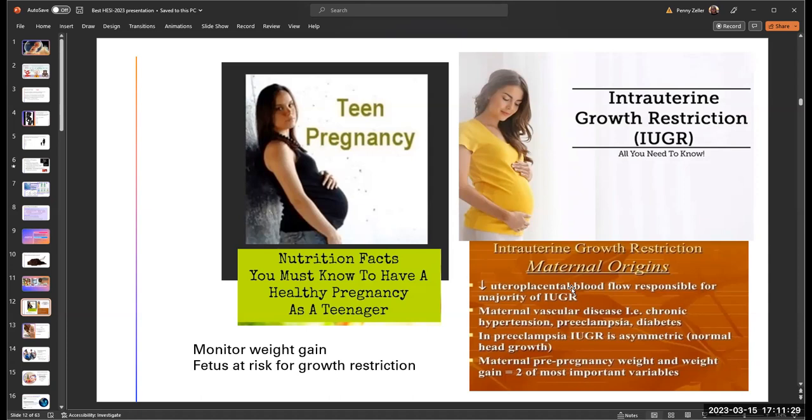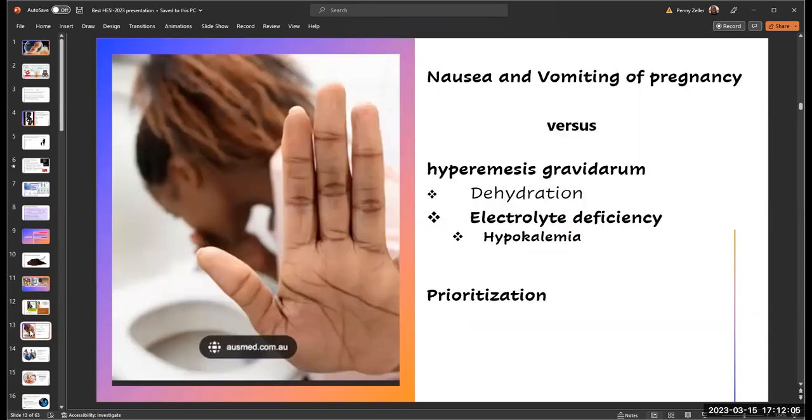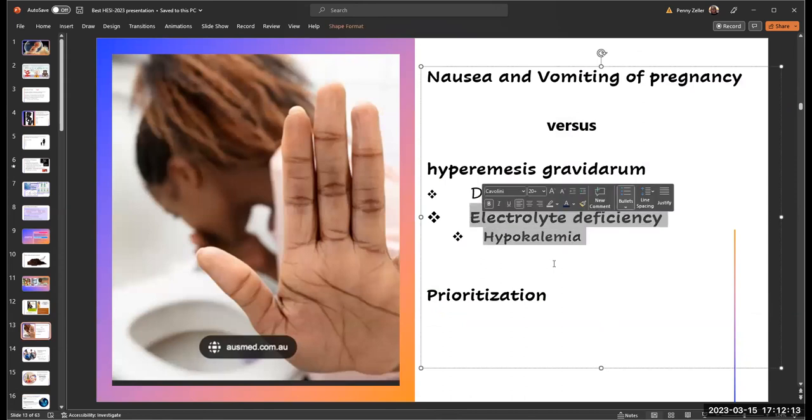So other things that can cause intrauterine growth restriction is if mom has some kind of vascular disease, diabetes, high blood pressure, which can also reduce fetal growth. Certain drugs like metoprolol, some beta blockers, will reduce blood flow and cause intrauterine growth restriction. And just being underweight. So we're seeing low birth weight babies. Not necessarily preterm, but just low birth weight. Hyperemesis, we know that this is diagnosed because of electrolyte deficiency. That's how we know the difference between nausea and vomiting and hyperemesis, because of the hypokalemia in particular.